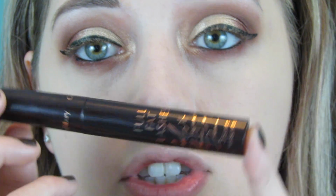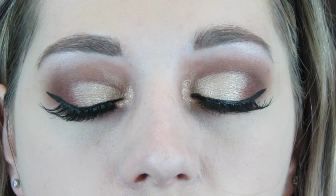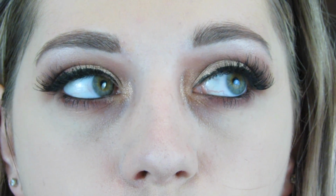And then I'm going to go in with my mascara and my lashes. I'm going to use the Charlotte Tilbury mascara. This is the full fat lashes. And then I'm also going to use my Kiss number 11 falsies. So that is the completed eye look.